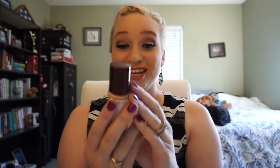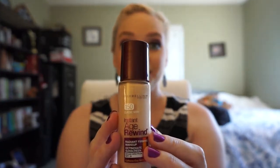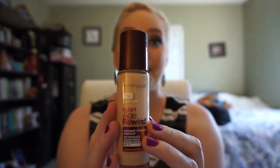But if you need more of a coverage, then my 5 out of 5 is actually, I'm blown away by this. It's the Maybelline Instant Age Rewind, and it's amazing. This reminds me of my Tarte Amazon Clay foundation. That is one thing I'll spend a lot of money on, is foundation.